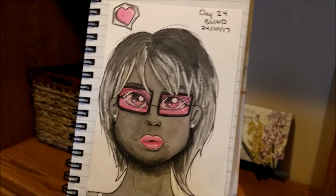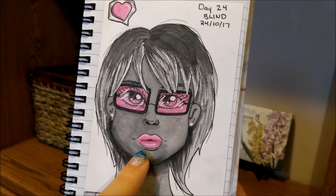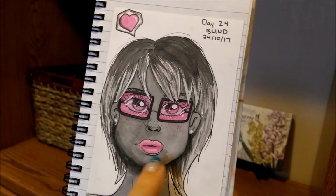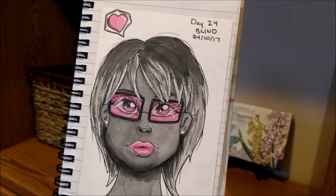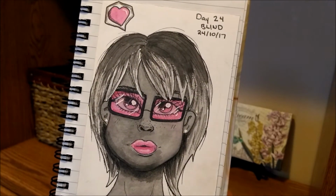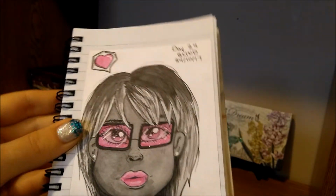I do wish that I had tested my ink before attempting her skin. I actually started coloring in right here and then realized it was way darker than I wanted and kind of hesitated, which is why I have these little spots here that aren't really blended in. So yeah, I definitely learned my lesson on that, and I constantly checked my ink after that happened. So the glittery aspect here is her glasses.